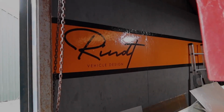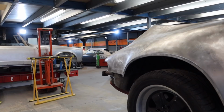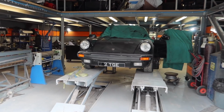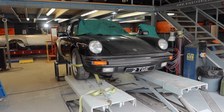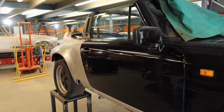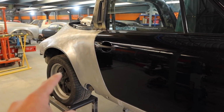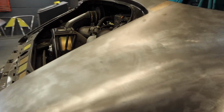So, right. Here she is then, up on the ramp. She hasn't really moved since the last time you saw her, nor does she look any more roadworthy at a glance. However, there's been a huge amount of clever stuff that has gone on here. So we're gonna go round first.